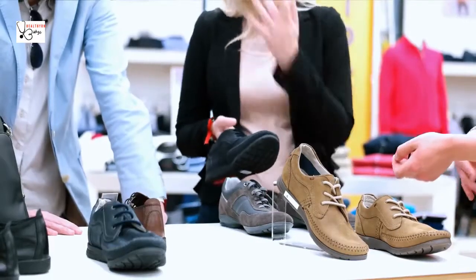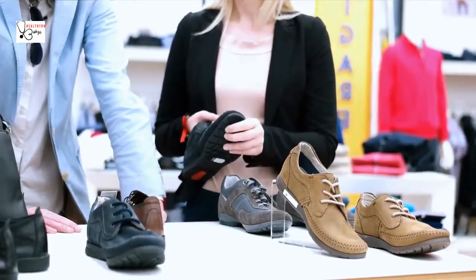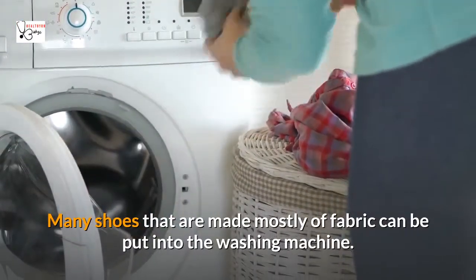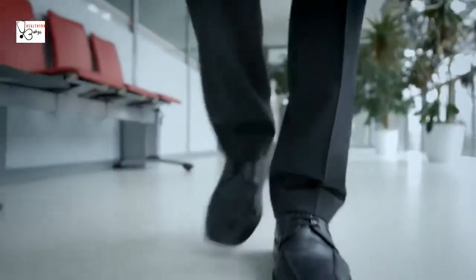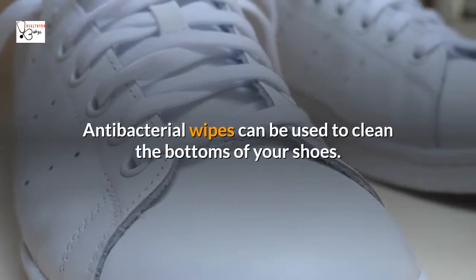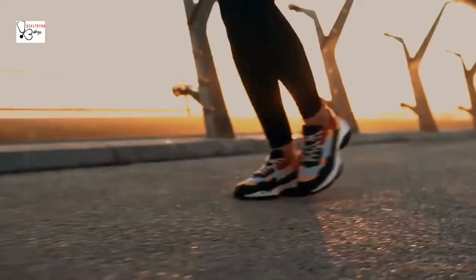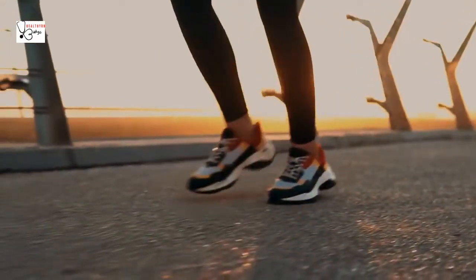What are the best products to use for cleaning your shoes? Many shoes that are made mostly of fabric can be put into the washing machine. Look at the shoe manufacturer's website for instructions on how to best clean your shoes. Antibacterial wipes can be used to clean the bottoms of your shoes. Antibacterial spray or solution can be used on the bottoms of your shoes.